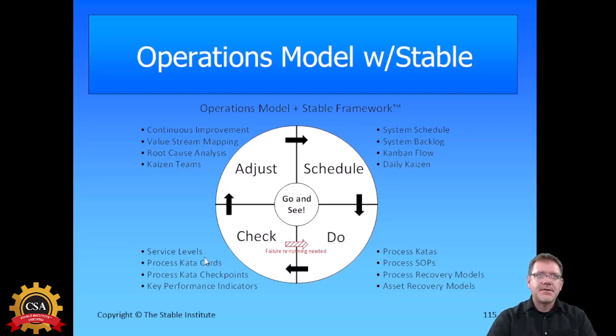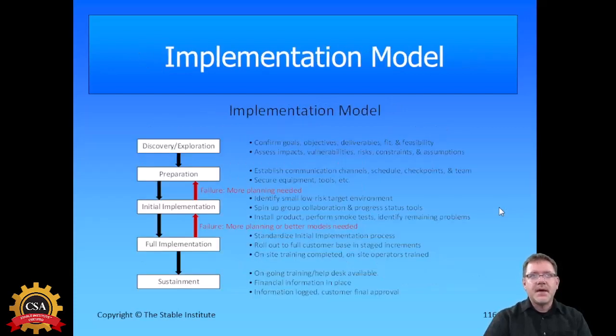Check service levels met, process kata cards, process kata checkpoints, those are all filled out. Key performance indicators, if we have to collect any towards some organizational goals, we could do that. And then the adjust: continuous improvement, value stream mapping, root cause analysis, Kaizen, teams. Those are all different components that can help us with the adjust part of operations.